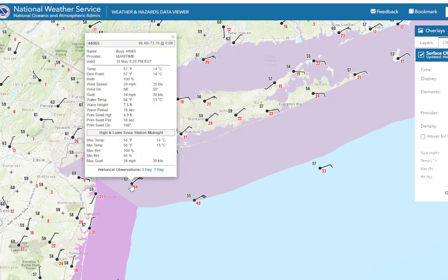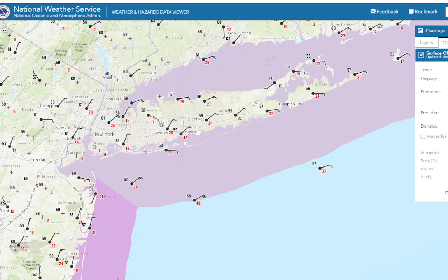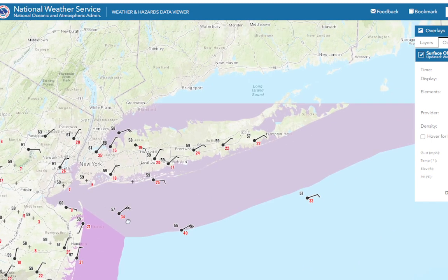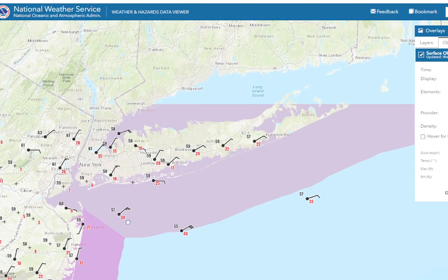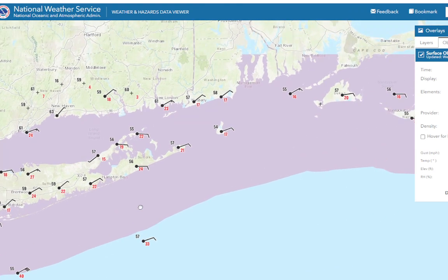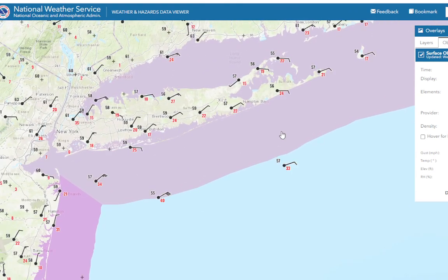Let's see about this one. This one is reporting a 7.5-foot wave height here, and a northeast wind gusting to 34 miles an hour. So you're definitely getting some decent gales out there, and could be some minor coastal flooding with these winds blowing onshore, particularly in New Jersey. Again, this storm is fairly intense. I wouldn't say it's a strong coastal storm, but for May, this is unusual.